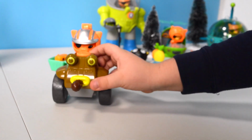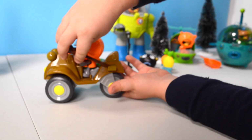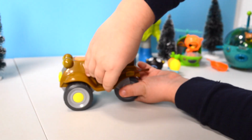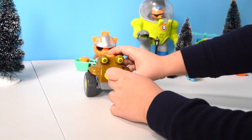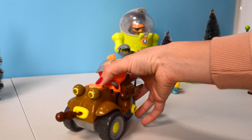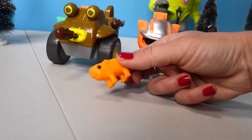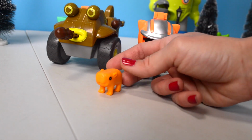Then look, there's a button on the top here when you push it. Back here where you could store the extra one. It's pretty small, just to tell you. Those are mud shots. Look at the little cute capybara. He's so cute. He's like a little pig, a wild pig.